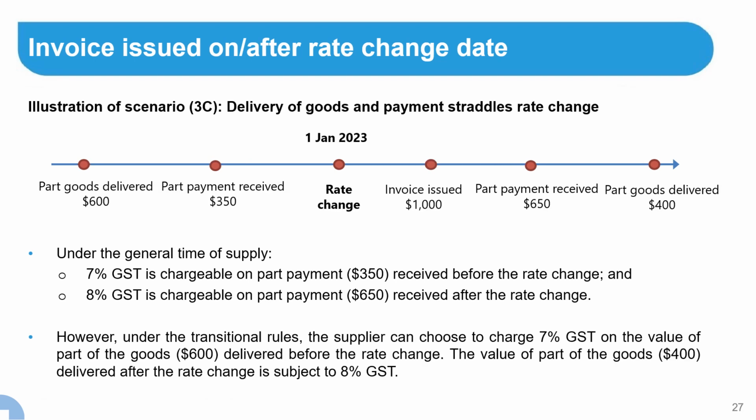Lastly, for scenario 3C, the supplier received part payment and delivered part of the goods before the rate change date. The remaining payment is received and goods delivered after the rate change date. According to the general time of supply rule, GST shall be charged at 7% on $350 received before the rate change date and 8% on $650 for the remaining value of the goods.